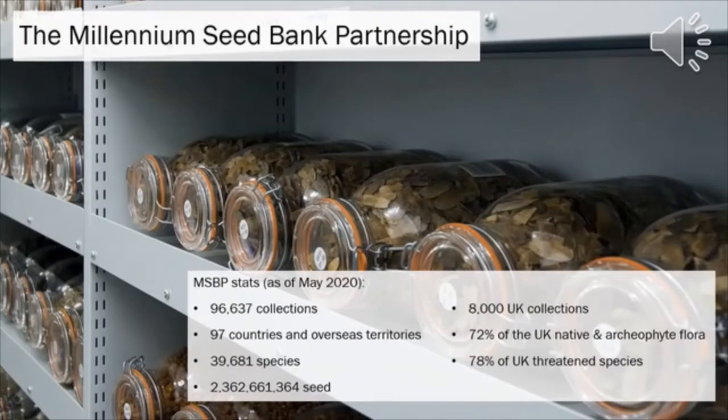You may know the Millennium Seed Bank as an international partnership, but we also have a long-standing remit to conserve the flora of the UK and currently house over 8,000 collections of native seeds, including the majority of our bankable native species and threatened archaeophytes.